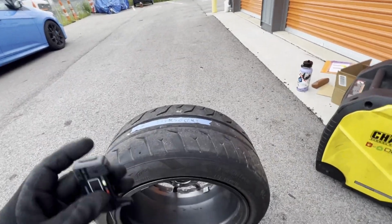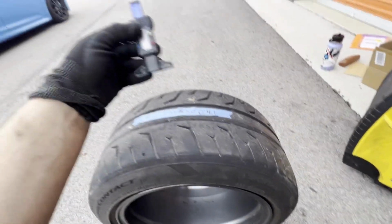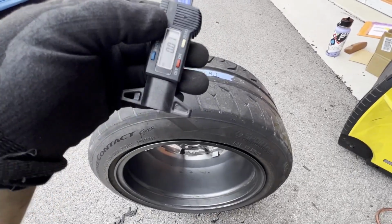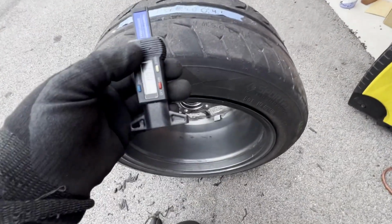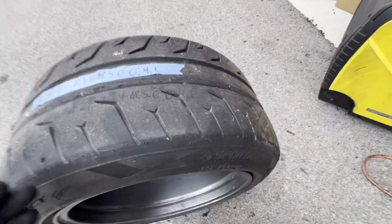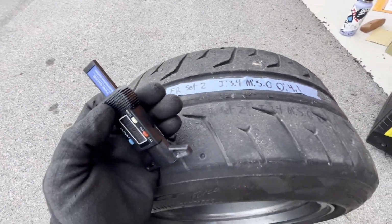Okay, so this is my first time doing this to this extent. I've got a tire depth gauge. I don't know what you'd call this thing. A tire gauge, sure. And I just put a piece of masking tape on here. I would like to do this with a paint marker, but I can't seem to find mine. I think it got stolen by one of my teammates.